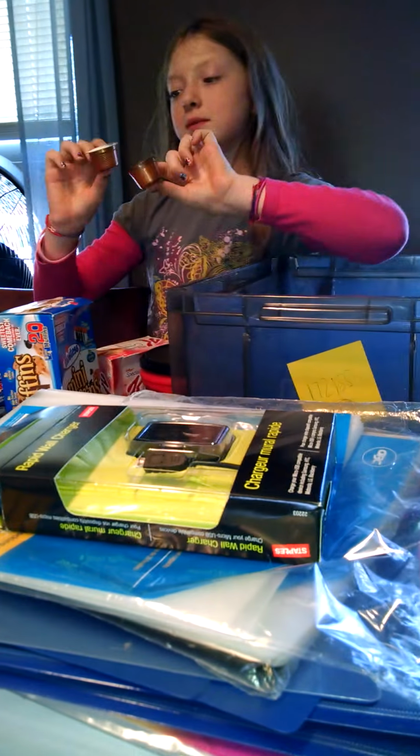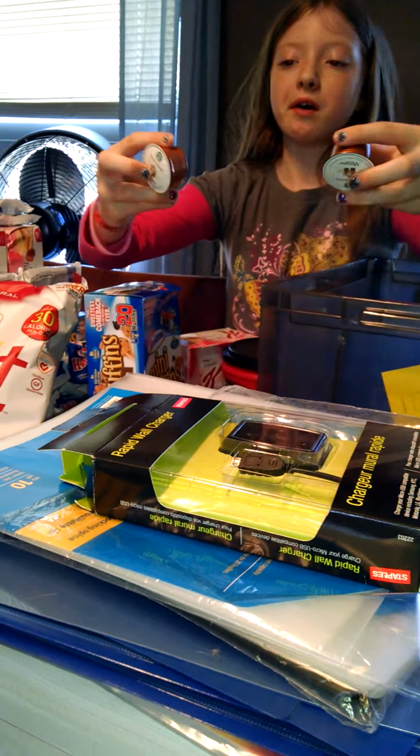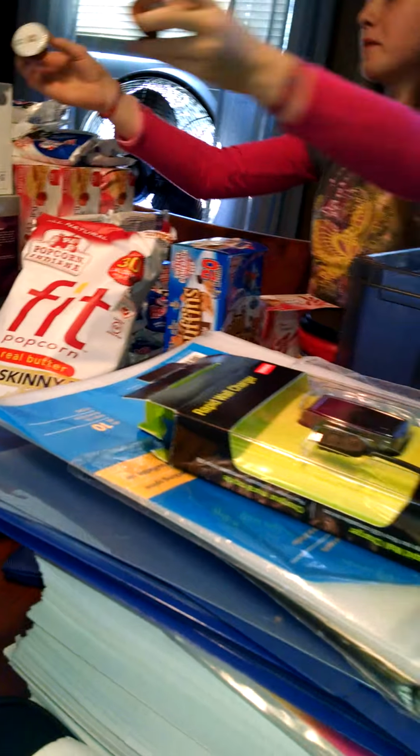Then we have some just coffee from Starbucks, too. Yeah, those are just extra ones. Don't know what they were.